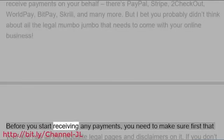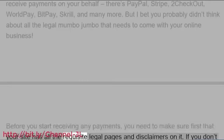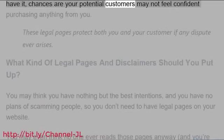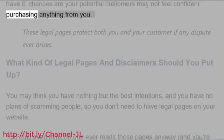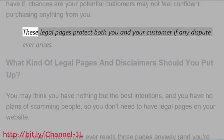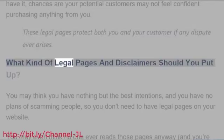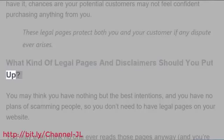Before you start receiving any payments, you need to make sure first that your site has all the requisite legal pages and disclaimers on it. If you don't have it, chances are your potential customers may not feel confident purchasing anything from you. These legal pages protect both you and your customer if any dispute ever arises. What kind of legal pages and disclaimers should you put up?